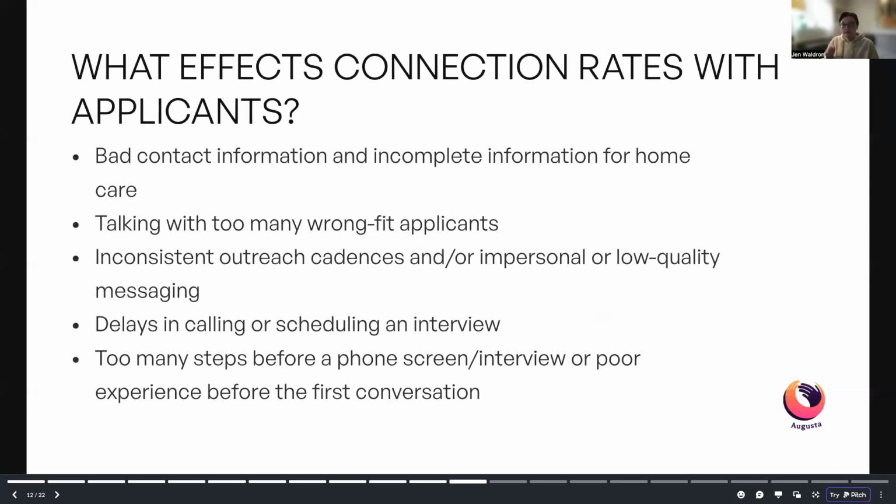Okay, so I talked about how it's really, really important to measure your connect rate, and what are some of the things you can change in that process, your volume, the quality of the applicants that your recruiter is talking to. So what are the things that actually affect this whole process? I alluded to some of them in this example, but I'm going to recap right here.